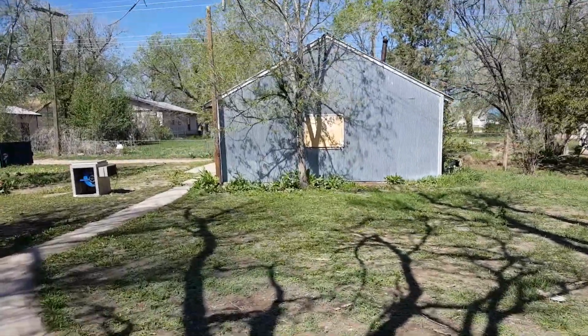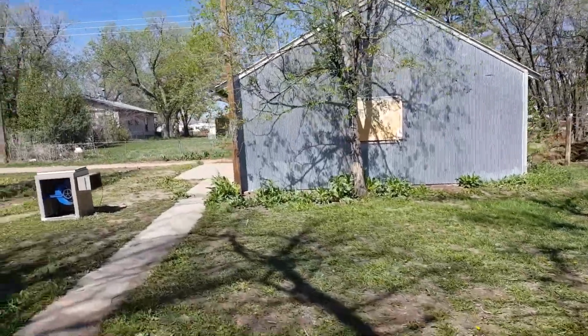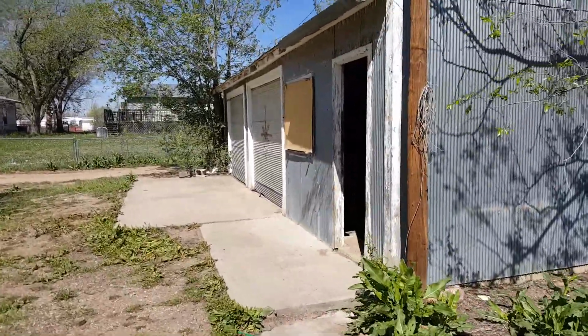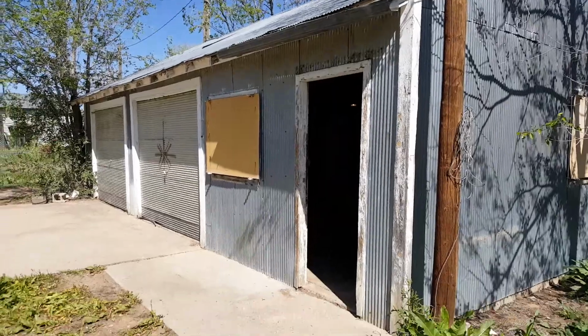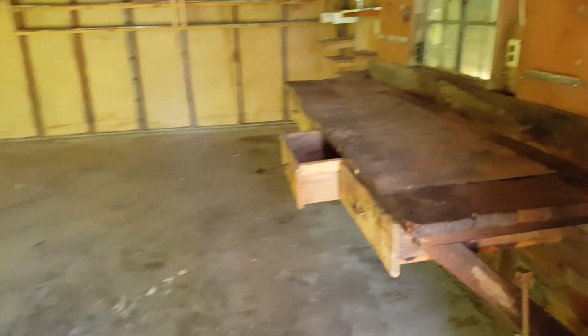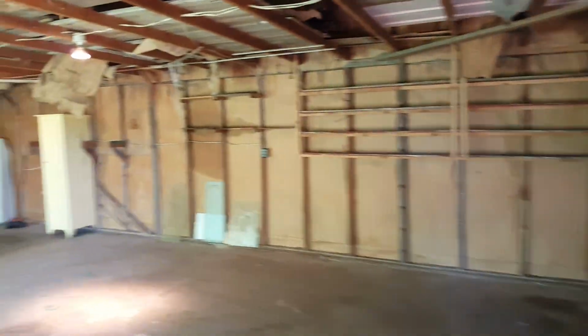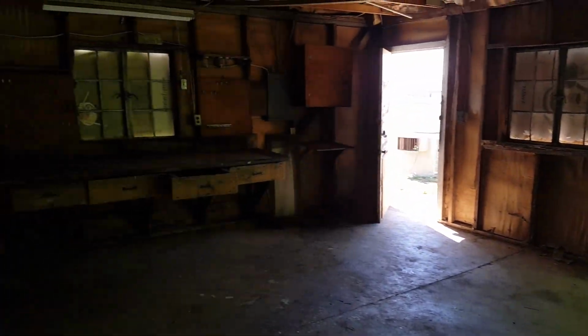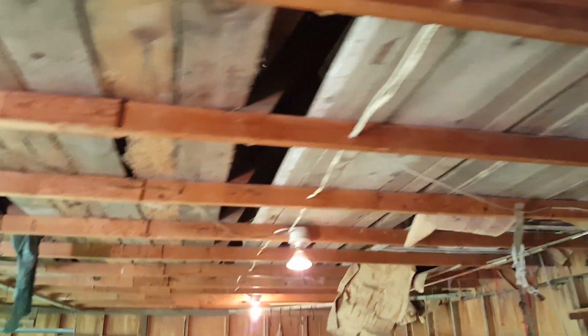Another nice feature is the garage, the shop. It needs some work too. It's got the metal roof, metal siding, but that should be pretty easy to take care of. Definitely paint the trim, make it look better. This was wide open when I got here, which is nice. But a lot of space. So 2 garage doors, but there's really space for 3 cars in here if you wanted to fit them in. Old tool bench. Sure, there may be some interesting things stored up there that they didn't get. Who knows?